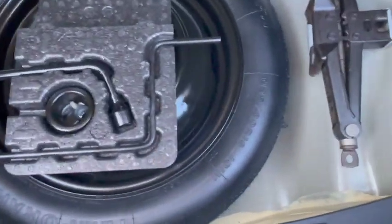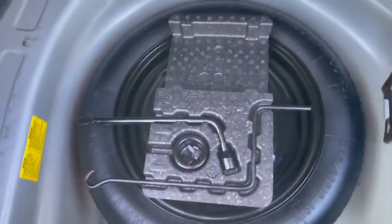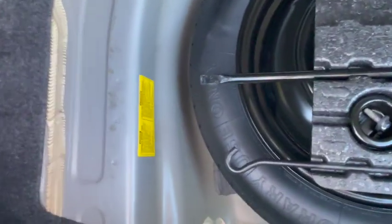Trunk has the Corolla mat. And then down here, spare tire, breaker bar, jack, tools, everything's here like it should be. You can see how clean this is.